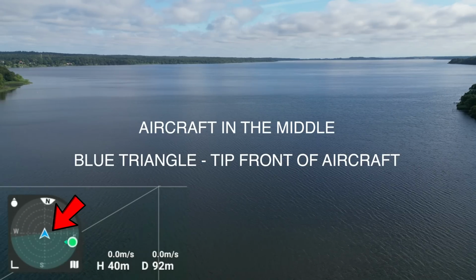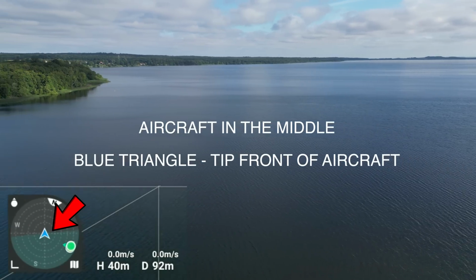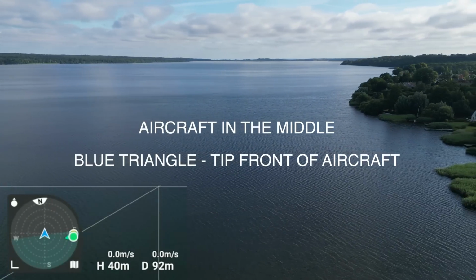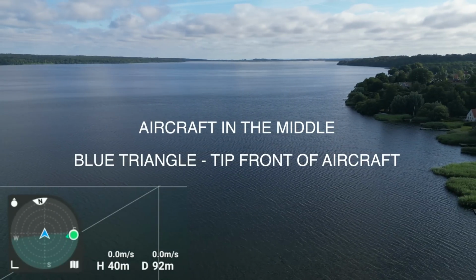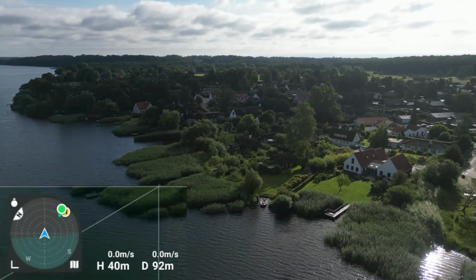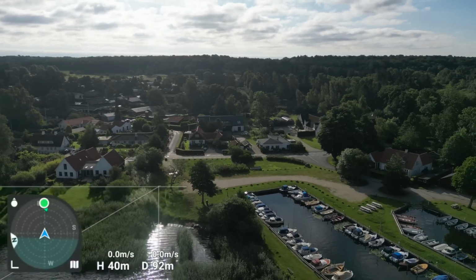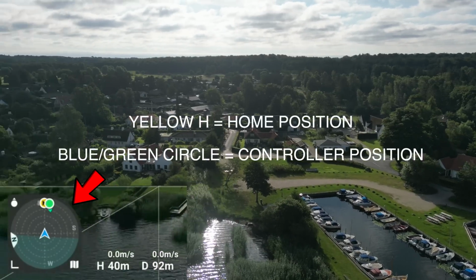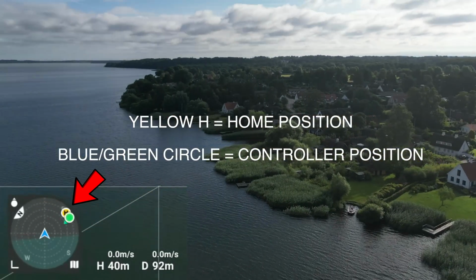So this is how I like to set it up. Basically, when it's facing in this direction, that would be approximately north. And I'm located here to the side. So if I just turn around here, see, now the drone is pointing towards where I'm located. So all of that seems to be working.